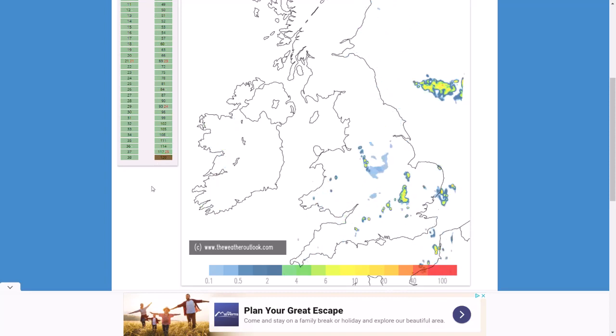All the models are showing a similar pattern with these sorts of areas of rain and thunderstorms spiraling up from that low in the channel. But we'll really have to keep an eye on that nearer the time. We'll be looking at it in more detail over the next few days as it comes into even shorter range, so the models have more certainty with that.